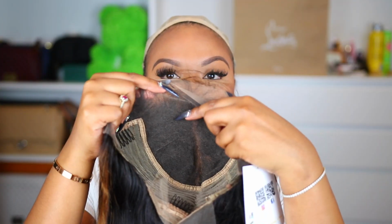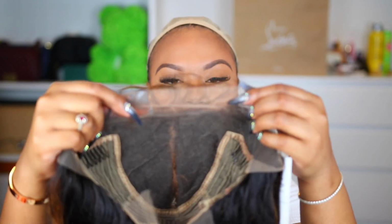It also does come with a really deep parting space, as you guys can see. This is their body wave highlight wig. It is a wavy with some highlights in it. The hair is really soft and pretty, you guys. Definitely loving the way that this feels. It feels amazing, and also, like I mentioned, it does come with a really deep parting space.